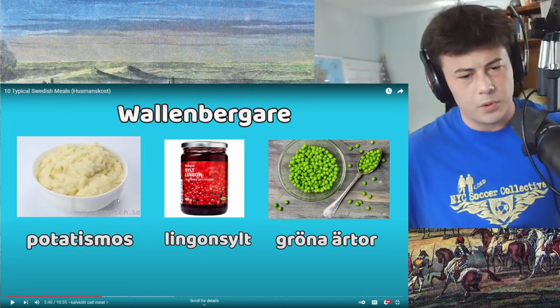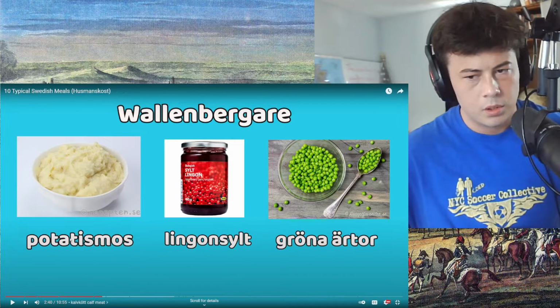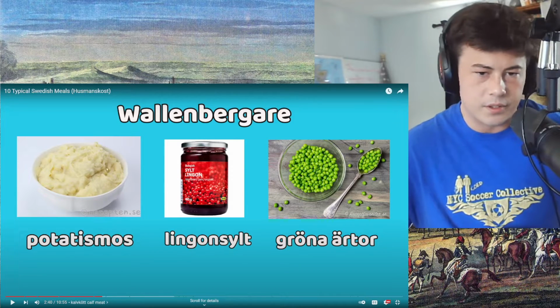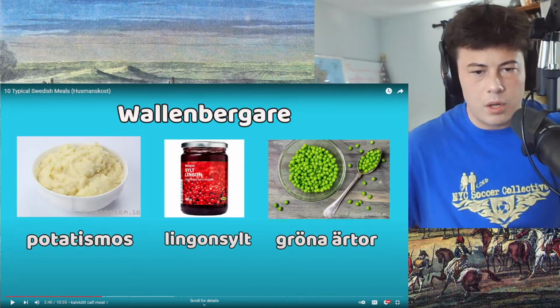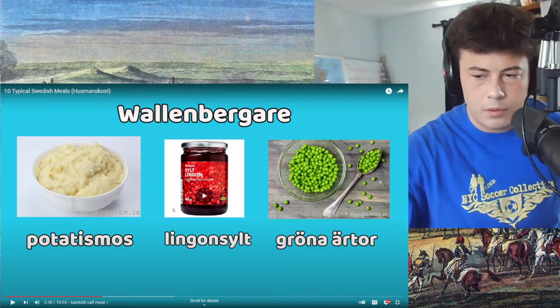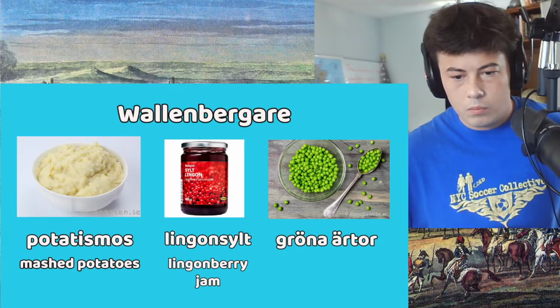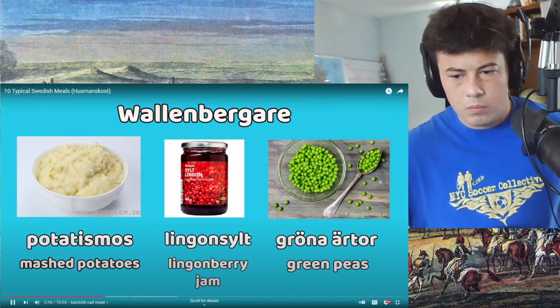Is potatismos something different than just mashed potatoes, or is that just the Swedish word? Mashed potatoes is maybe all I need. Lingonsylt, gröna ärtor. Which is again mashed potatoes, lingonberry jam, and green peas.